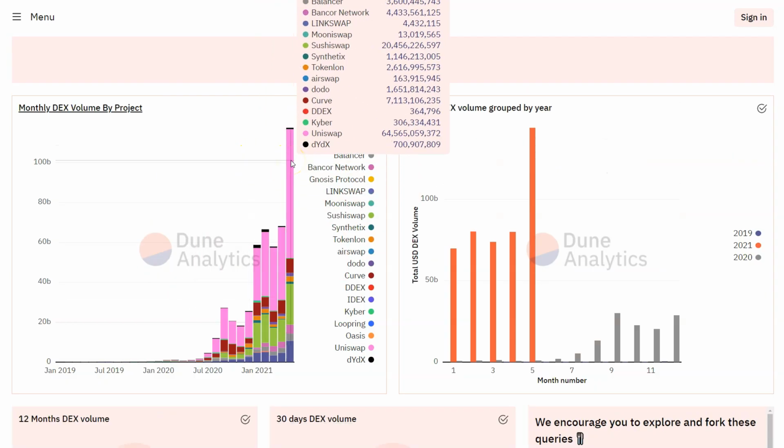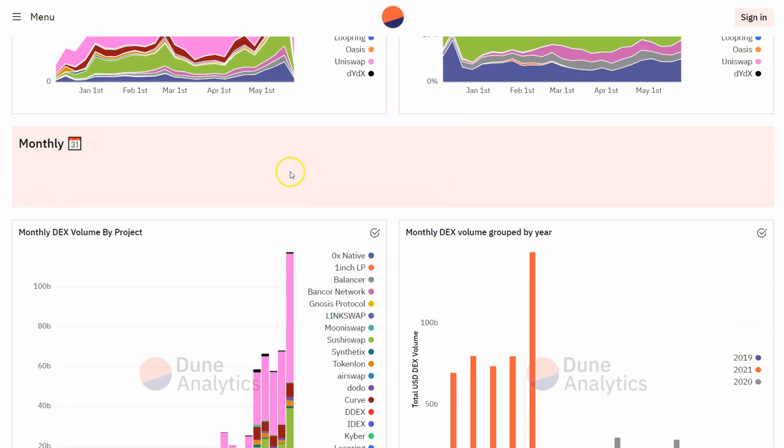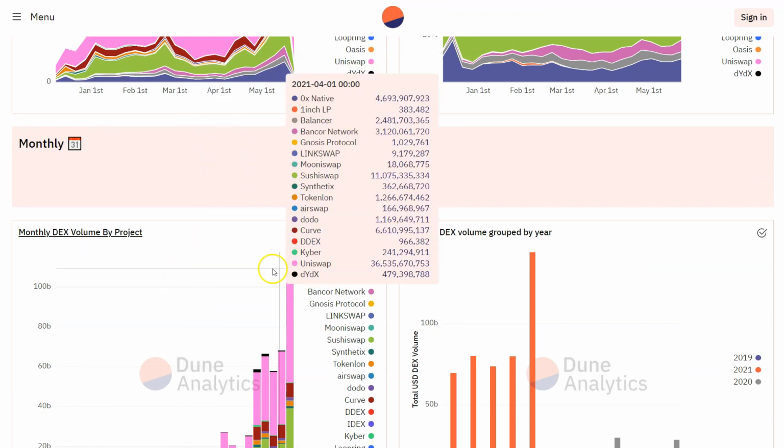And this is a monthly record in volume, over 100 billion. It looks like it's approaching 150 billion, 120 billion. I don't know what this is in total exactly. Does it say? No. But it's off the chart.